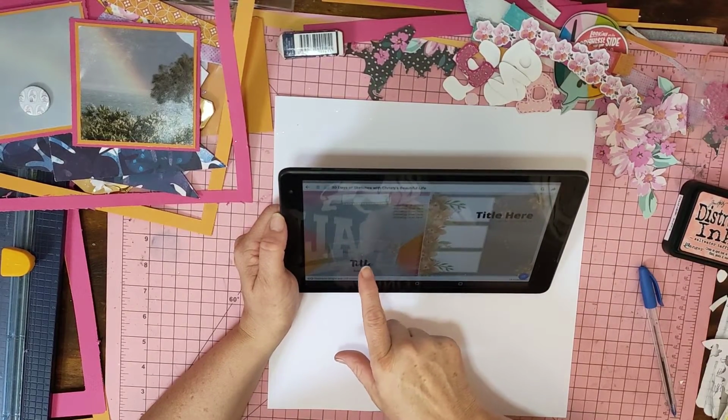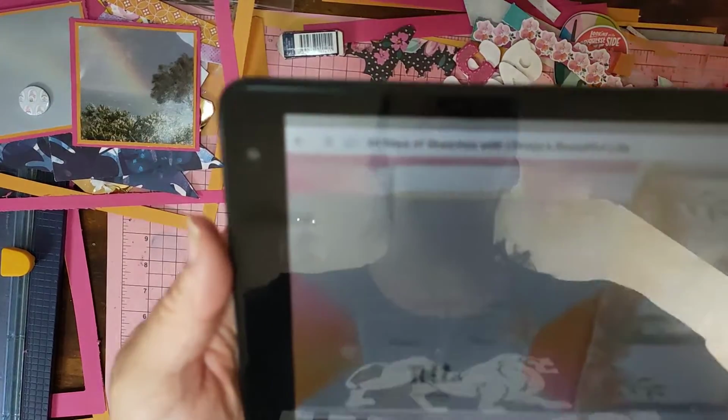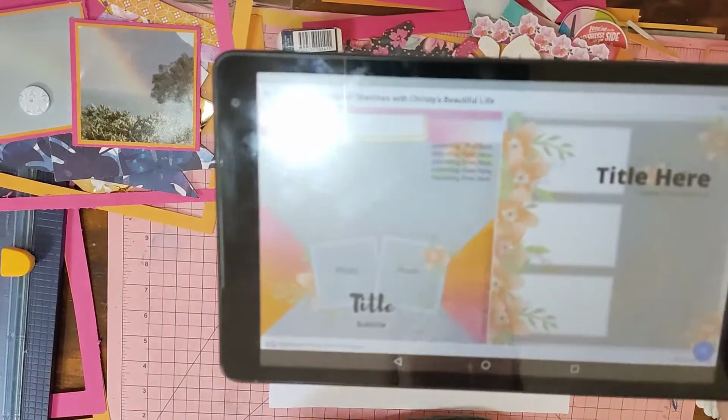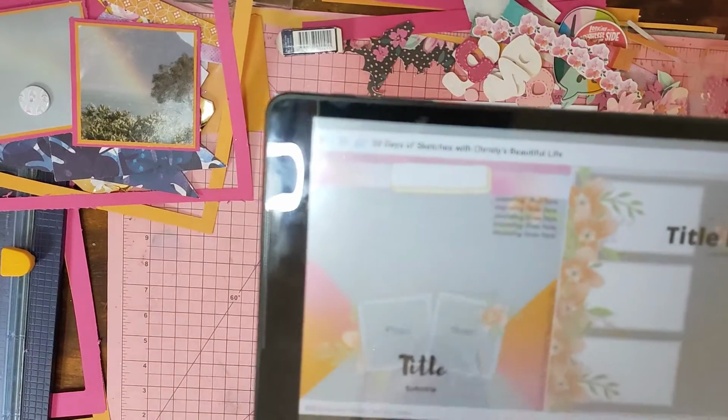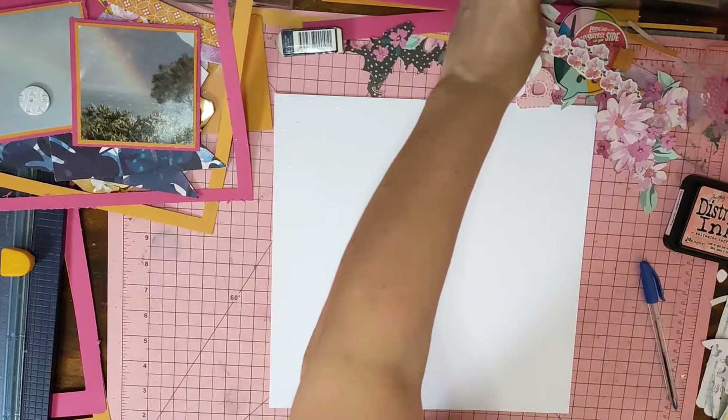This is the first one that I'm attempting, this one here. I'll lift it up for you, if I can get it without getting, there we go. I don't know that it's going to come up very well. Anyway, my t-shirt's coming through.